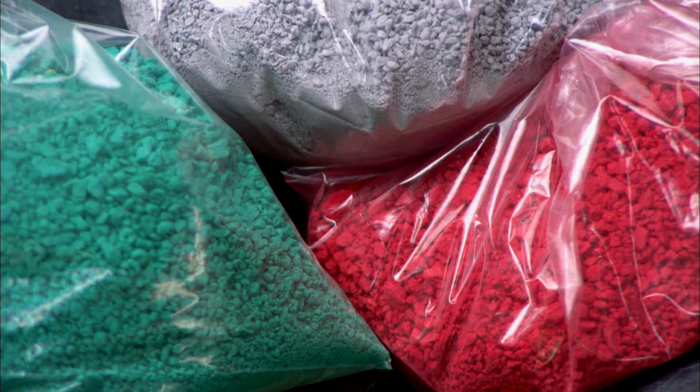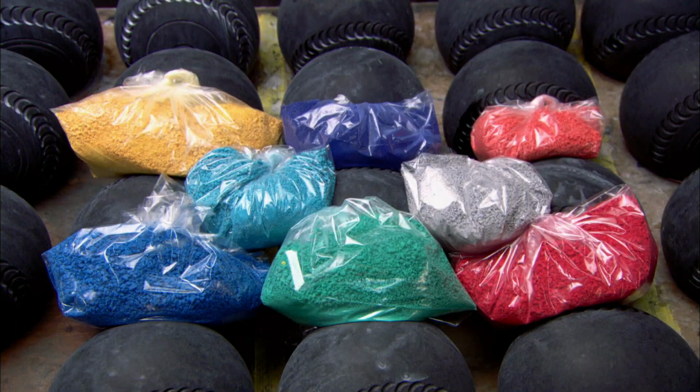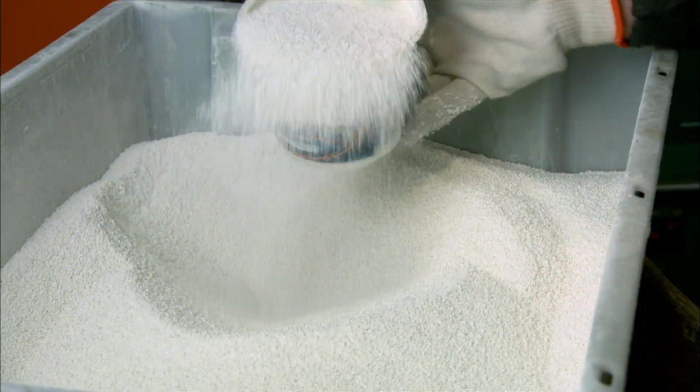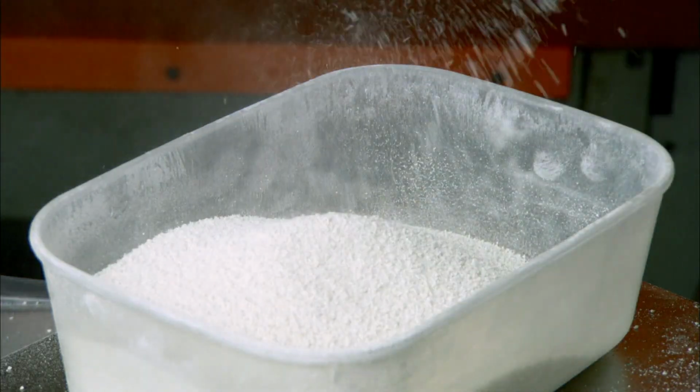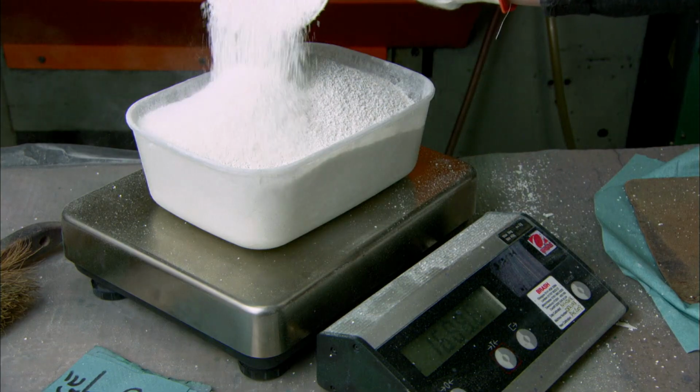Production begins with melamine granules that have been pre-dyed in a variety of colors to appeal to individual preferences. An employee scoops the granules into a tub and weighs them. Lawn bowls come in a range of sizes to fit different hands, so the weight varies accordingly.